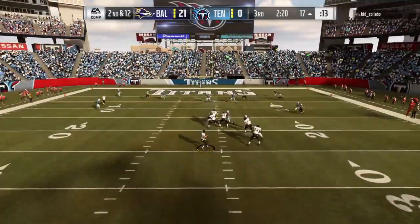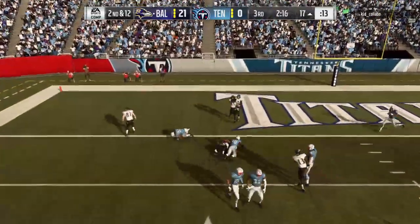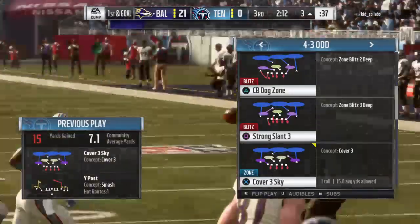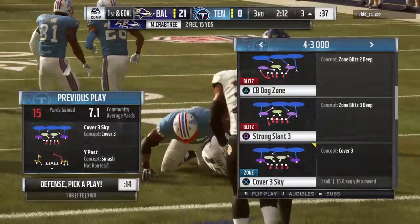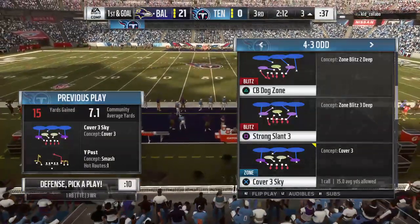Now Jackson on 2nd down. Dancing to his left. That is caught inside the 5. And stopped a few yards shy of the goal line at the 3. He had the touchdown earlier. This one's going to get him a 1st down.